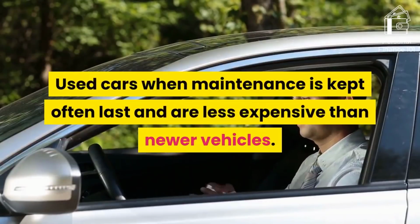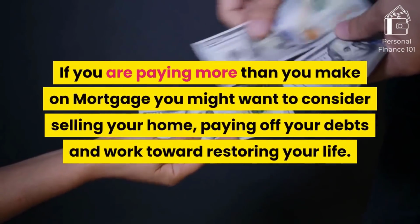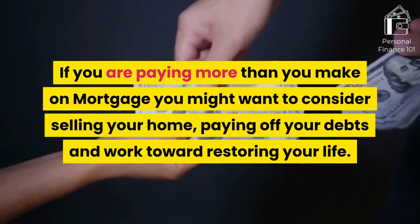Used cars, when maintenance is kept, often last and are less expensive than newer vehicles. If you are paying more than you make on mortgage, you might want to consider selling your home, paying off your debts, and working toward restoring your life.